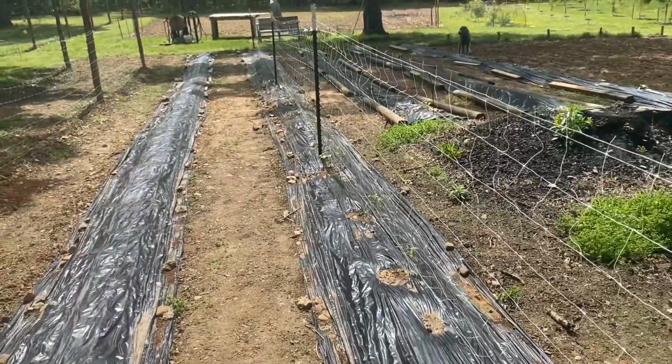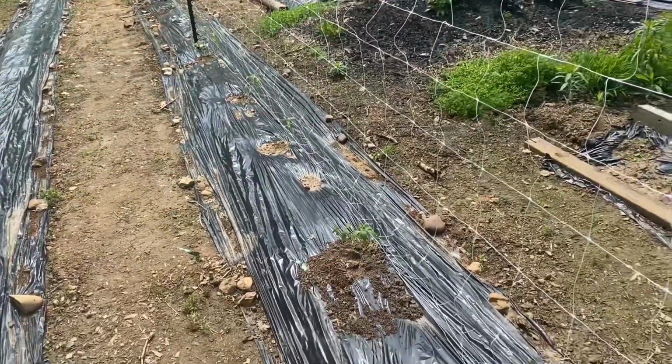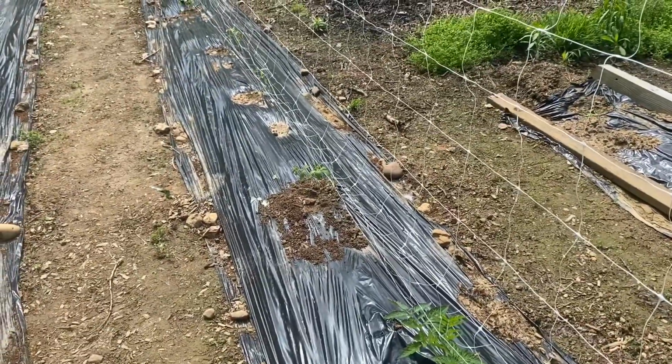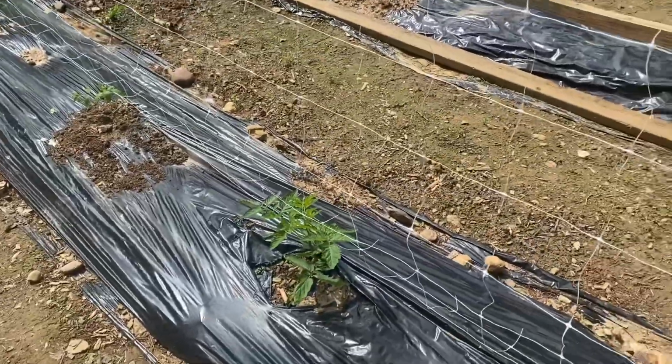So we planted a lot more of the tomatoes yesterday, and so I'm really looking forward to seeing these take off. They look a little wilty right after they go in the ground, but so far they've been doing very well.